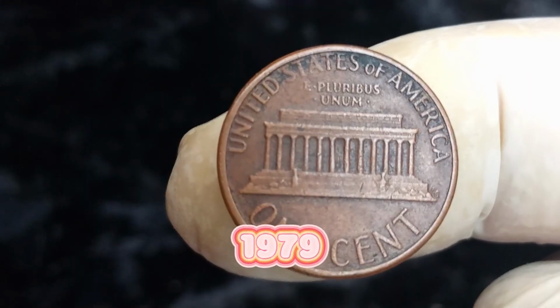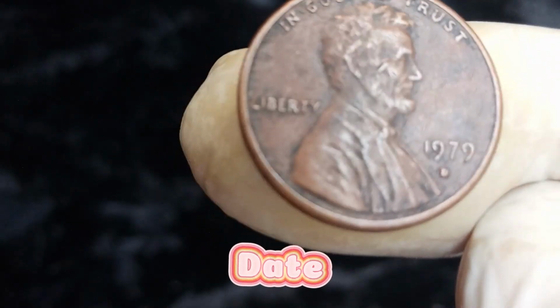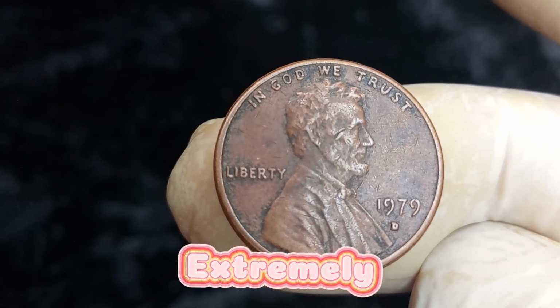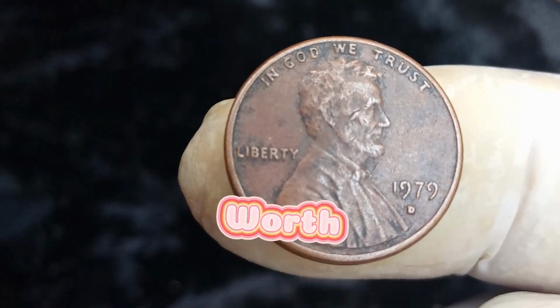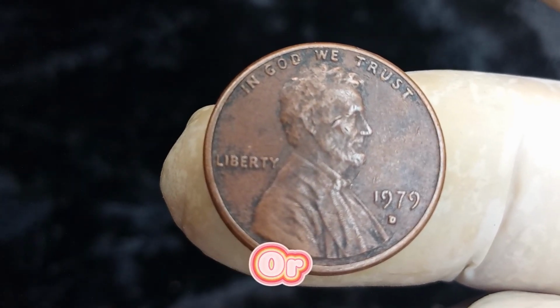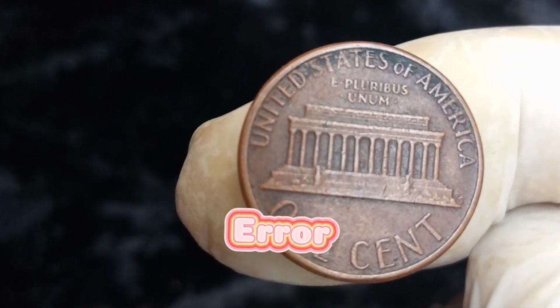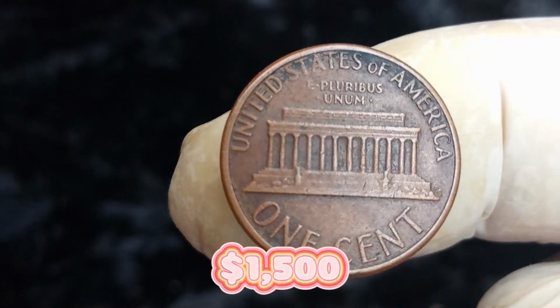In other cases, a 1979 D penny may show signs of doubling, especially on the date, Liberty, or In God We Trust. These are extremely valuable. A strong, verified double die could be worth thousands of dollars. Off-center strikes or coins missing part of the planchet are also highly collectible. Depending on the percentage of the error, these coins can range from $100 to $1,500 or more.